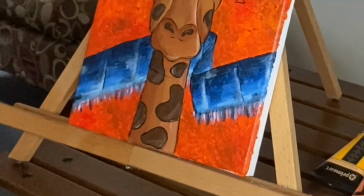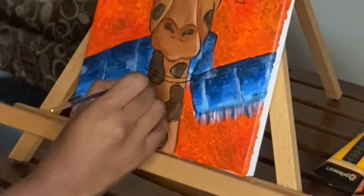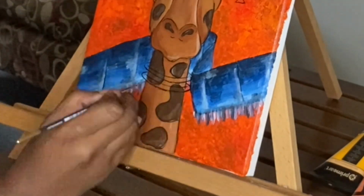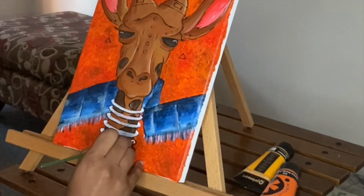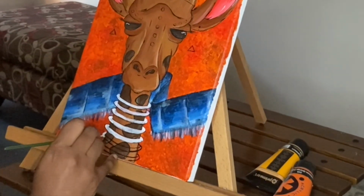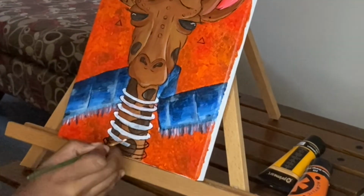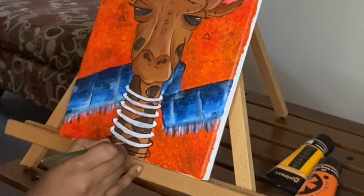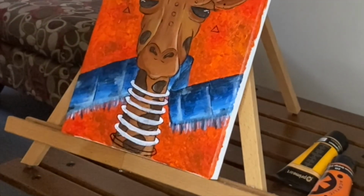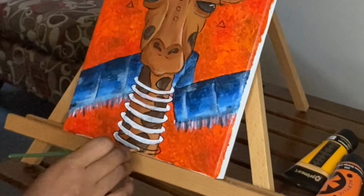And then it was time for my favorite part, the neck rings. So in some African and also Asian cultures, neck rings are worn to create an elongated neck, which is a symbol of beauty. And obviously giraffes already have these really long necks, which I feel like are already representative of their beauty and presence. I just kind of wanted to build on that and give them a little something extra by adding the gold rings.